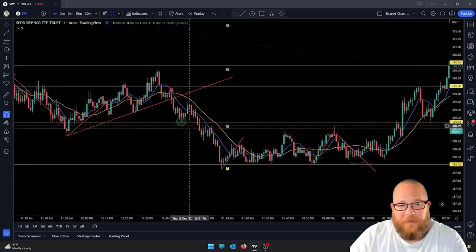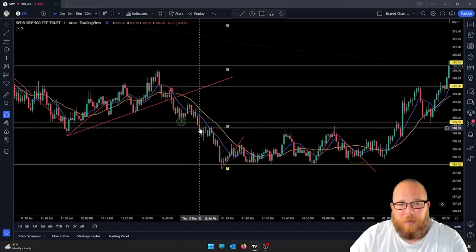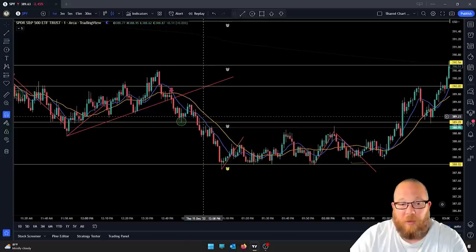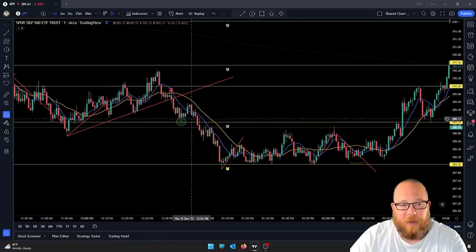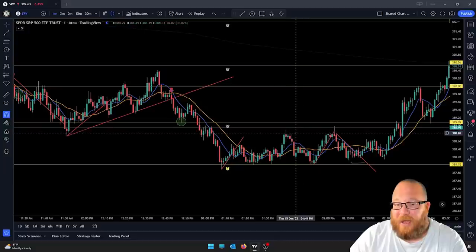For example, if I was playing this break and retest, okay, we break here, we retest here. My stop loss is going to be based just above this candle wick. So somewhere around here, which happens to coincide with a minor support level. Okay, let's say I take an entry for puts here. My stop loss, where we had resistance, okay? It was support, resistance.